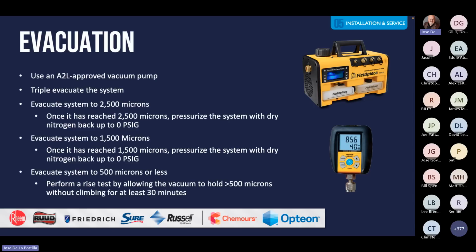Then hold that pressure at that micron level at 500 microns without climbing. You need to hold that for at least 30 minutes to prove it's a tight and dry system. Now, the rule of thumb has always been that if it climbed from 500 up to, say, around 750, it was a wet system. You still had moisture in it. If it climbs from 500 to over 750, 1,000, things like that, you've got a system that's got a leak in it, okay? So, again, pull down to 500 microns and let it sit for at least 30 minutes.